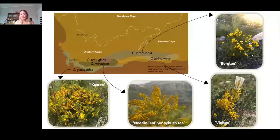So the study species were chosen according to their importance in cultivation. And of course, after choosing the study sites, the species under cultivation in those study sites were then chosen as study species, as well as the wild occurring species in that area. The first species in Pearly Beach was Cyclopia genistoides, or Kistia, and it was both cultivated in Pearly Beach as well as occurring wild. And then in Tweede there was cultivated Cyclopia maculata, or needle-leaf honeybush tea, Cyclopia subternata, both cultivated and naturally occurring, and then also naturally occurring or wild Cyclopia intermedia or Bergtee.